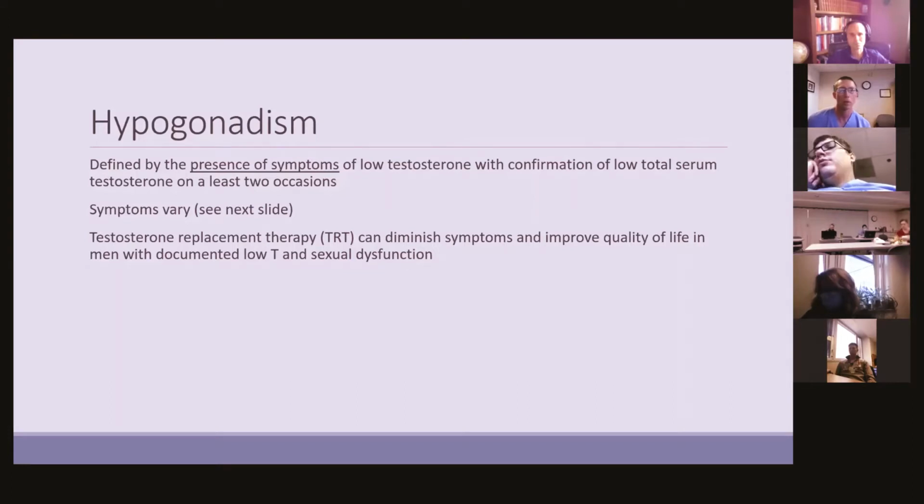So hypogonadism refers to an androgen deficient state. It can actually refer to either male or female, and it can refer to estrogen deficiency or to androgen deficiency. In this case today, we're centering on hypogonadotropic hypogonadism related to testosterone deficiency. And it's really defined as two things in combination. One is the presence of symptoms of low testosterone, and the second is confirmation of low testosterone, which means biochemical evidence of low testosterone on at least 2 occasions.